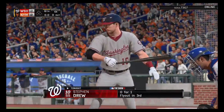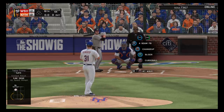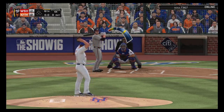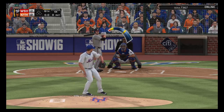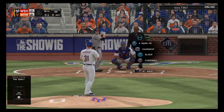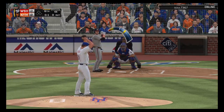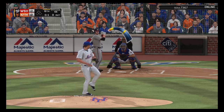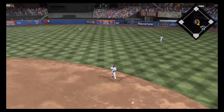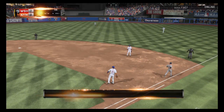Stephen Drew makes his way to the box to lead us off in the 6th inning. Shortstop, Stephen Drew. Couldn't quite hold back that time as the changeup fooled him for strike 1. Grounded to the right. Walker's got it. Throw to first gets him, so the leadoff man's retired here to begin the 6th.